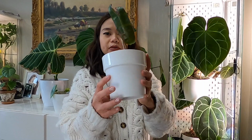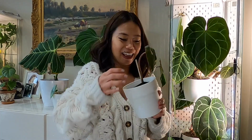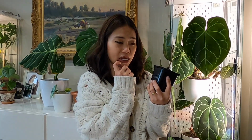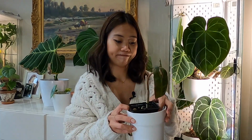Next one is this billietiae. Just like my career in France, nothing. You didn't miss anything. Nothing happened. I'm still waiting for it to give me a new leaf. I recently checked the roots to see if something is going on. I don't understand why it's taking such a long time. It has grown, but yeah. Still waiting. He came from Sweden. I'm just happy it's not dying.